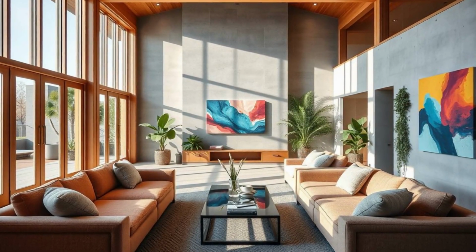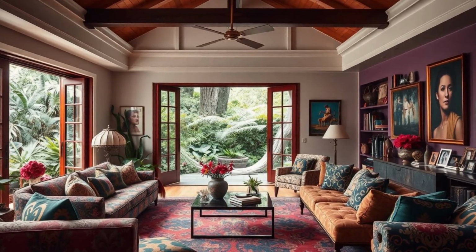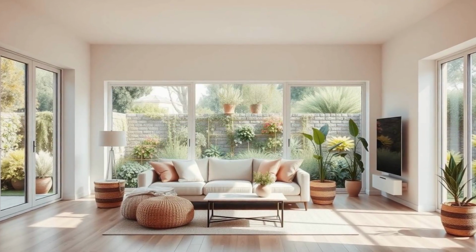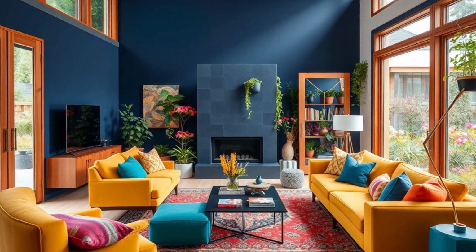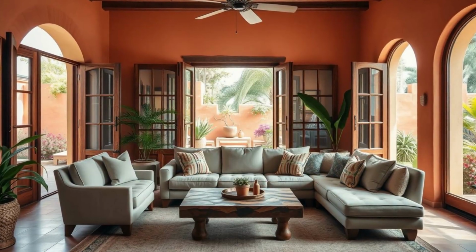Light and shadow. How does that play into this? Oh, this is where the space really comes alive. Yeah. The way natural light hits all those different textures. Mm. It's kind of mesmerizing. You see the weave in the fabric, the grain in the wood. Exactly. And the shadows. As the sun moves, the shadows dance across the room. It creates this constant, subtle movement. The room never feels static.